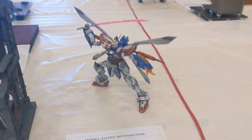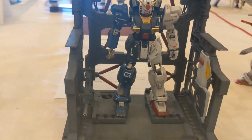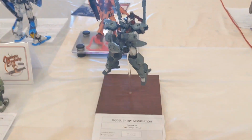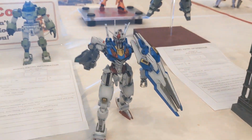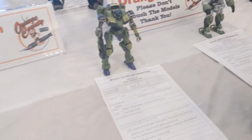Here's back to the Gundam section. Here we got God Gundam. We have the Mark II, a few Witch from Mercury kits. These ones are pretty cool looking here. I really liked seeing these guys here. Really well done. Love Witch from Mercury.